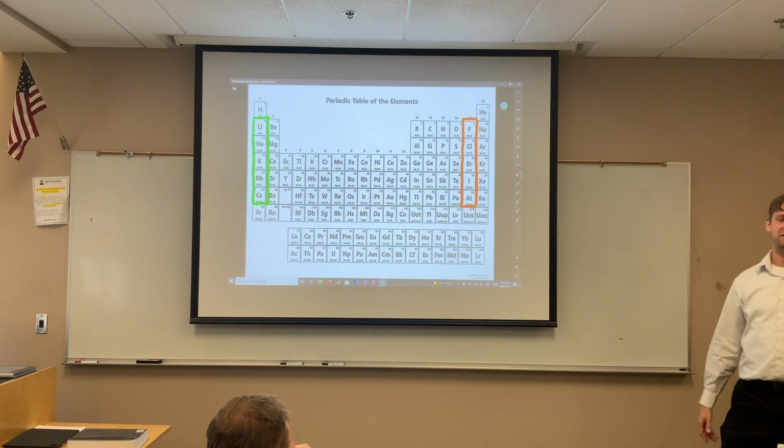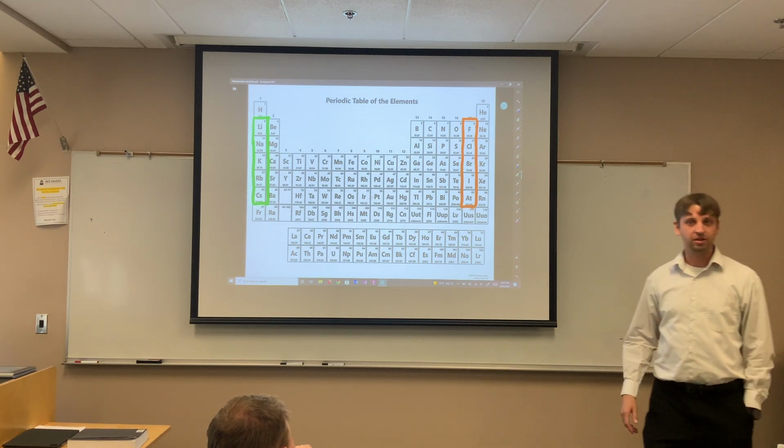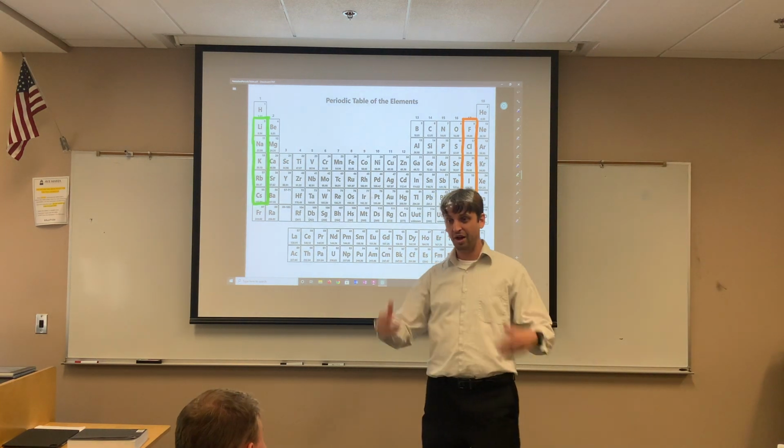What's attracted to positives? How come the electrons don't go flying into the nucleus? Because of the strong magnetic force of the nucleus. Negatives and positives attract.